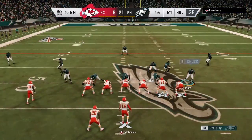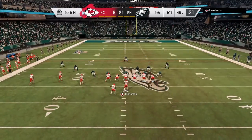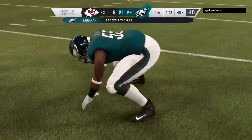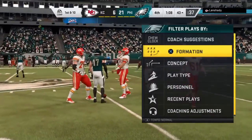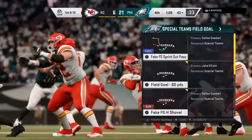All right, they're going to try and keep hope alive here on 4th down. They're going for it. Mahomes throwing on 4th. Under pressure, he's going to go down. Look at this, way back around the 43. Brandon Graham. And the Eagles are going to take over in great field position.